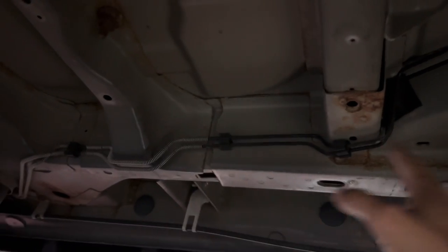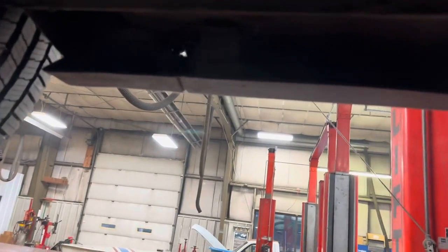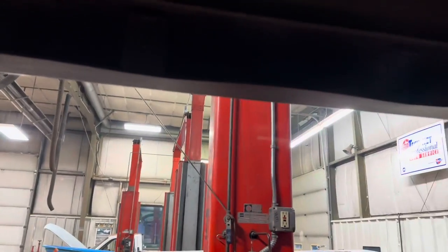Got the rocker panels for the vehicle right here, nice and solid. No rust issues. And then this is the structural portion of the vehicle as well. As you can see, still has the factory paint, so very good to see. Now this is the rocker panels on the passenger side. The exhaust pipe is in the way, but it is free of corrosion as well.